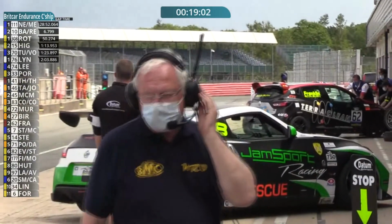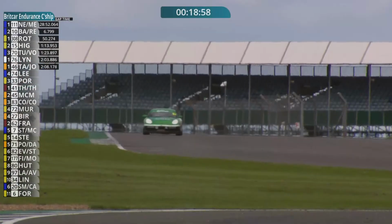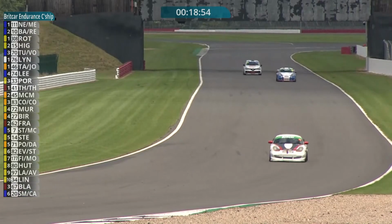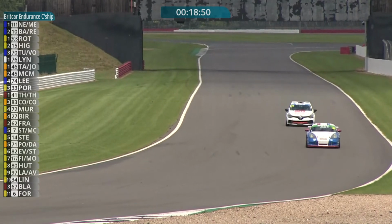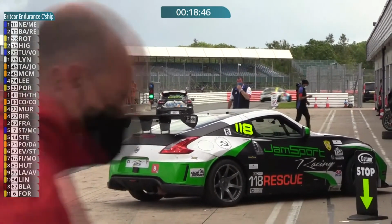Now, who's taken the lead on track? We'll wait and see. I think it might be Richard Higgins who's stayed out there, the number 15 Porsche. Richard Avery's green Porsche goes through. So all the leaders have come in together pretty much. Team Brit are in. William Lynch in his BMW is in.